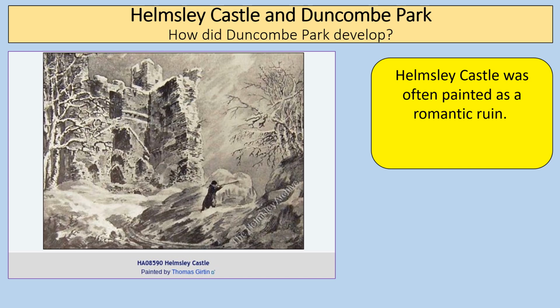It's quite fashionable for people to have what were called follies, which were like old castles in their gardens. The idea of Gothic architecture was really popular in the 19th century, which is when buildings were made to look like old castles. So from the point of view of the Duncombes, they had their own folly, a real kind of castle in the grounds of their home. So this would be a talking point, something to show off as part of their estate.